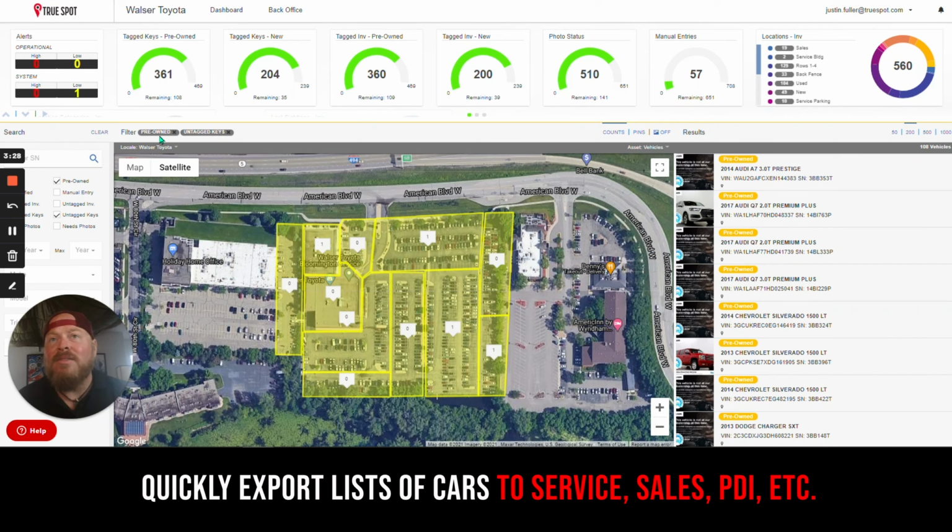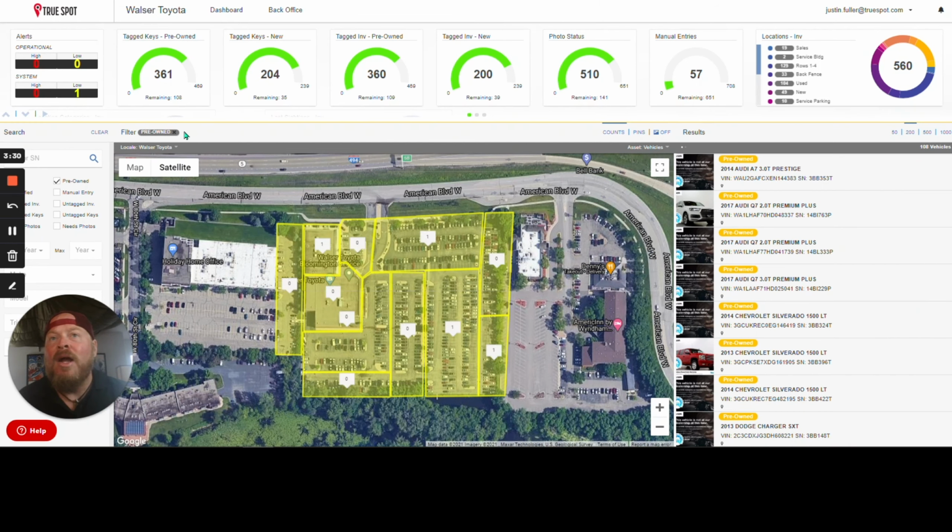And you can see as it creates these breadcrumbs over here that are my filters, right? Same thing with new keys. Then over here, I have pre-owned inventory, so what's tagged versus the total and what's remaining. And then my new inventory, right? So it breaks it out for all of these.